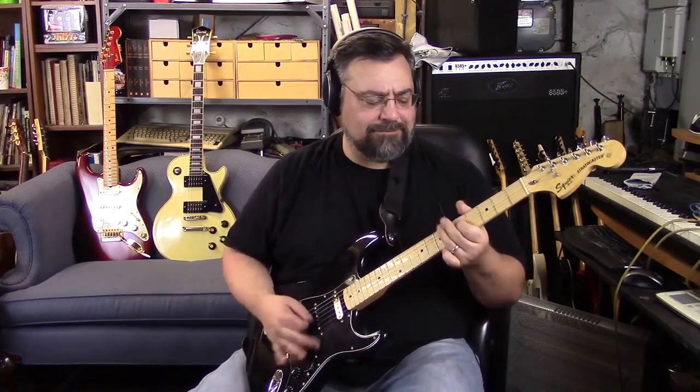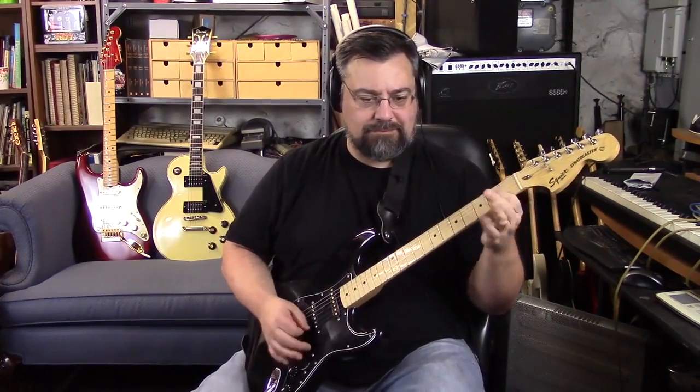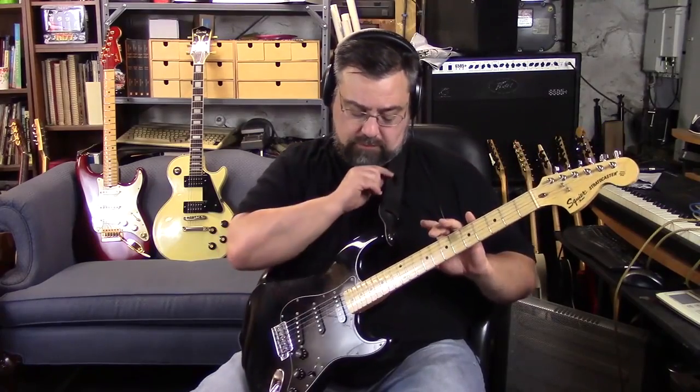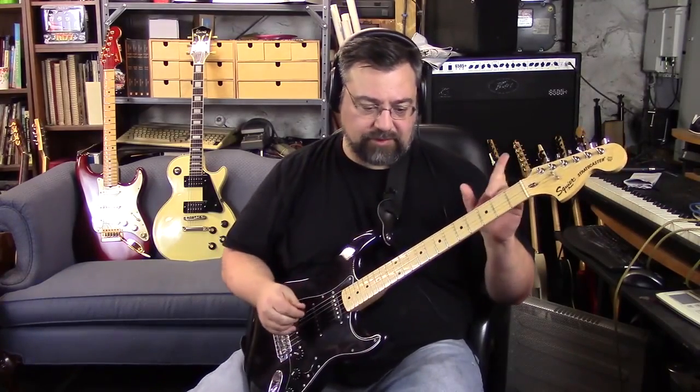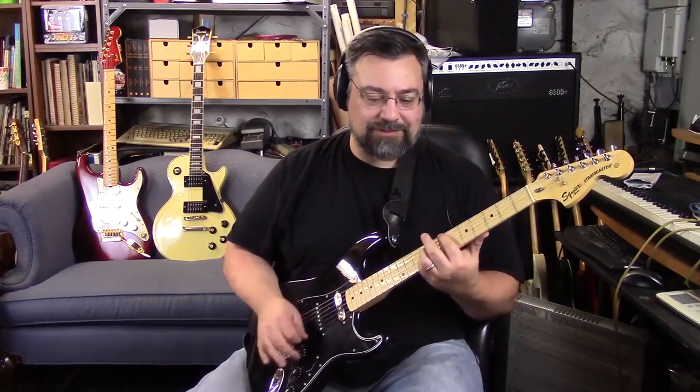Okay, we're back. I'm using the same patch for all three guitars, so we can hear how they sound. How much brighter this one sounds.